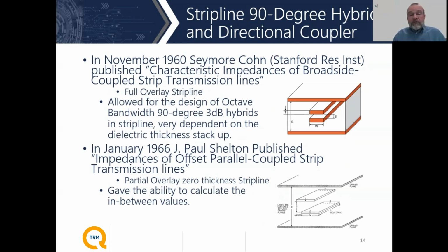5 years later, in 1960, Seymour Cohn again published a paper on a broadside. Again, this is a case now where you can build a 3 dB hybrid because you can have two strip lines exactly on top of each other, and he gave the mathematical solutions to be able to do that. So he gave us the ability for an edge coupled strip line as well as a broadside coupled strip line to be able to calculate exactly what all those parameters were.